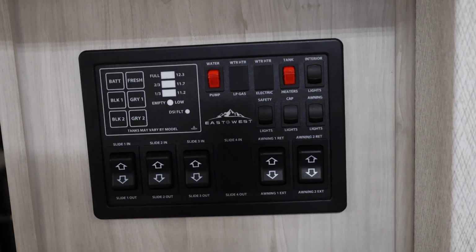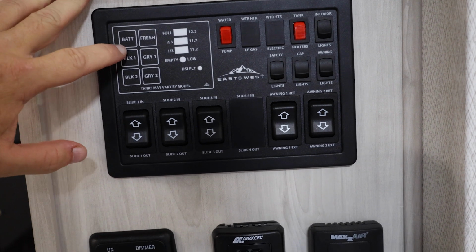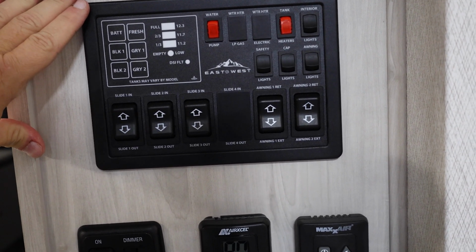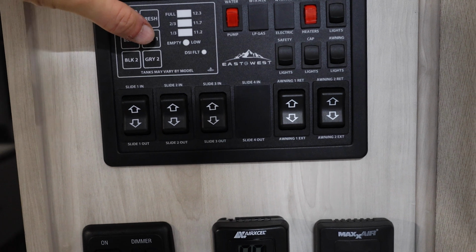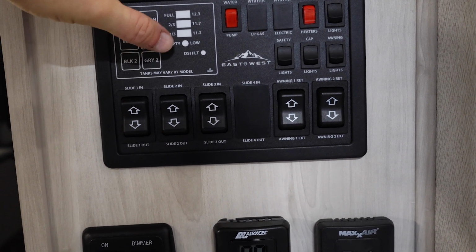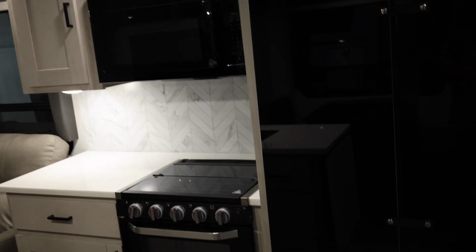And again, the classic east to west panel that's got everything on it that you could need, from your battery to your black tank 1 and 2 gray tanks. So if I'm not mistaken, this thing has 45-gallon black tank, and then it has 2 45-gallon gray tanks, but you can equalize them, so you get a total of 90 gallons of storage. So that's between your kitchen and your bathroom.